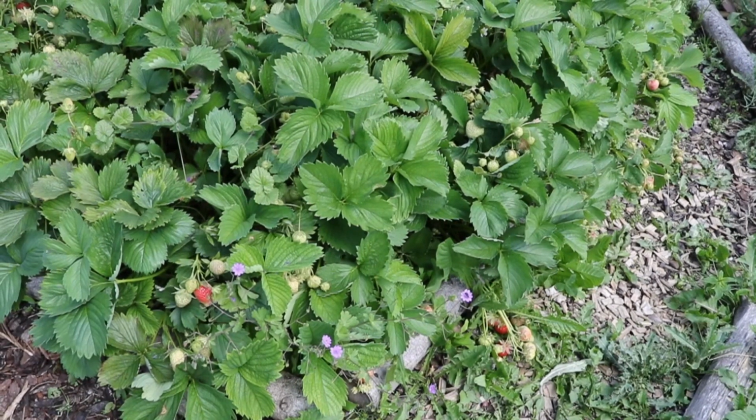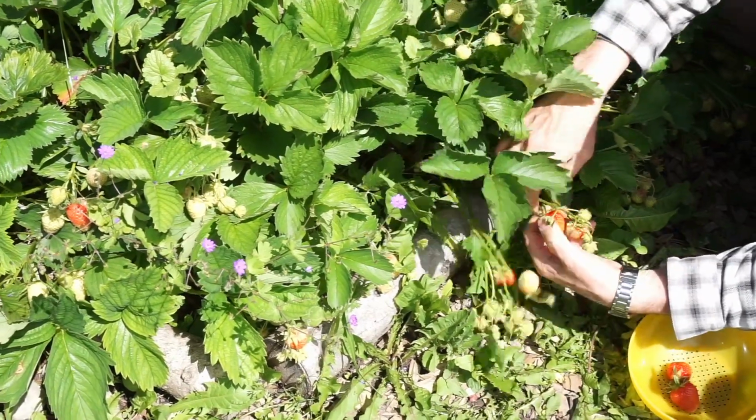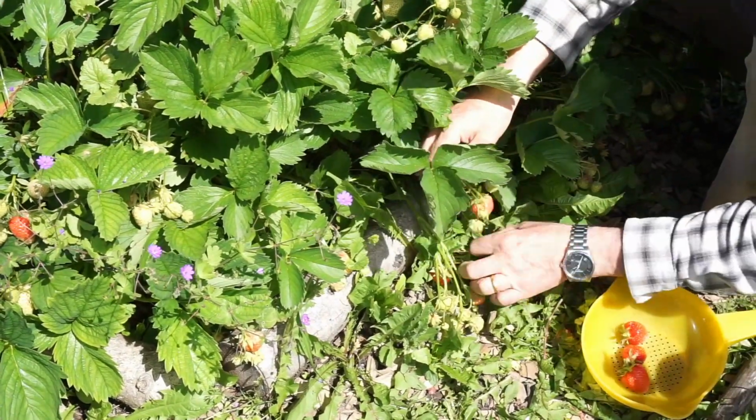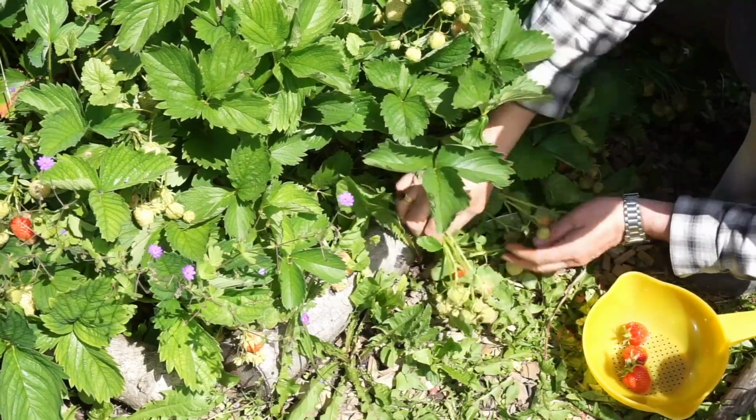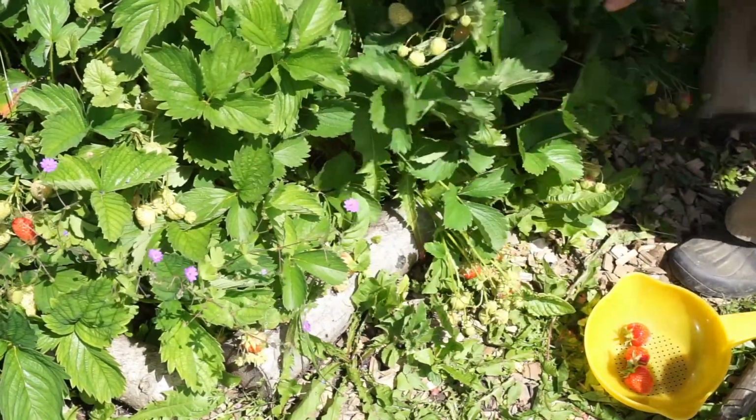This I filmed almost 2 weeks later, and you can see that the strawberries are actually ripening. This year the strawberries are late by a couple of weeks because it has not been that warm this spring.